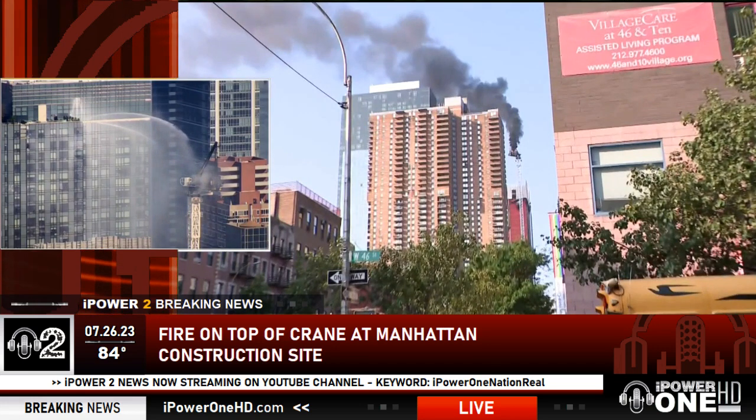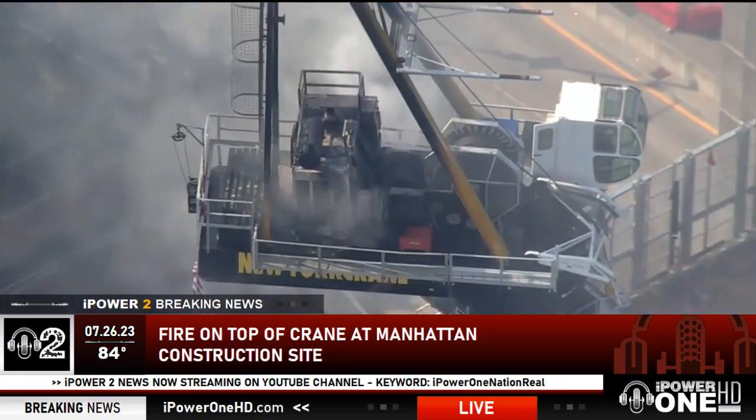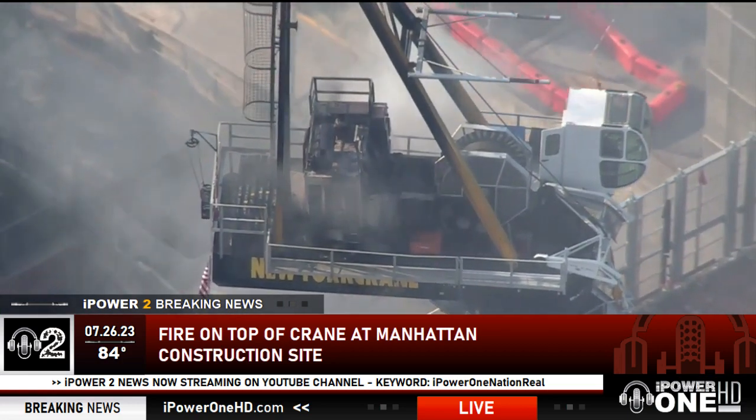Yeah, just when you think you've seen everything, something like this ends up happening, and we've got pictures coming in from buildings all around the city of people seeing the black smoke earlier when the crane was fully engulfed. Now, like I said, it looks as though the FDNY does have the upper hand. What is the next step now?